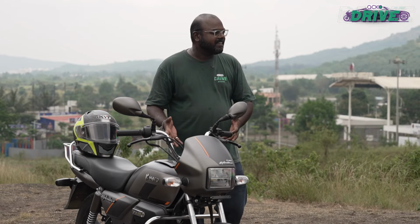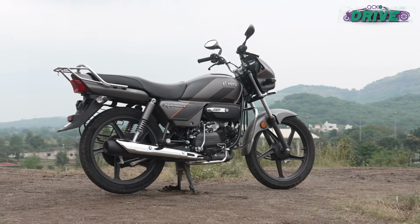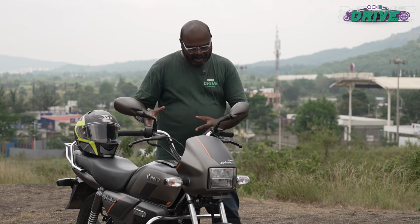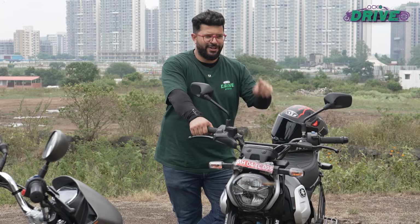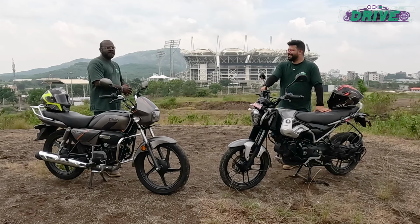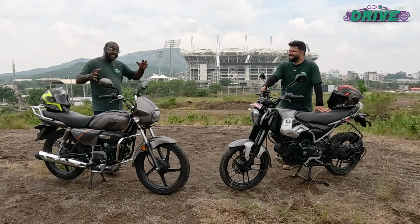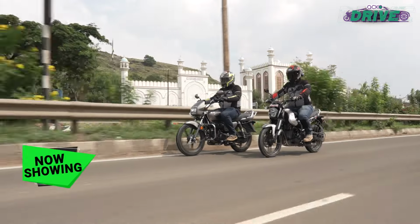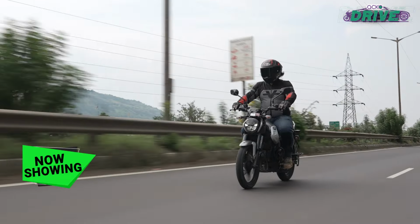But then again, the Splendor is the template of a commuter motorcycle. For 30 years, so many manufacturers came and went, but the Splendor is still the king. For now. So in this comparison, let's find out which of these two is the ultimate commuter. Here's something new that we are starting at AquaDrive.